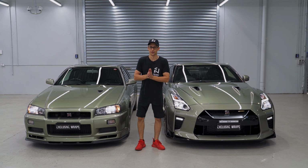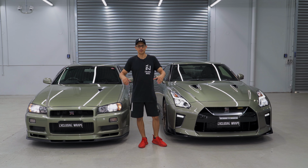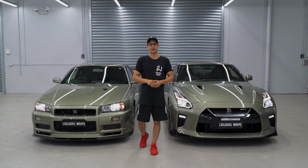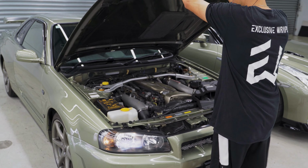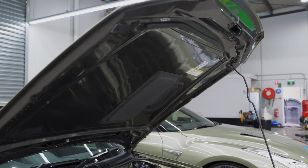Alrighty guys, we decided to reset the workshop, turn the cars around so that we can get the front ends side by side. This way we can give you a better comparison of the differences between the two. First things first, let's pop the hoods and give you a look at the two engines. Take a look at that beautiful carbon fiber hood.